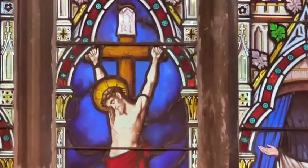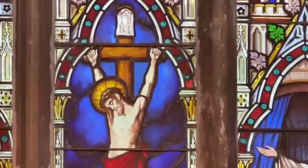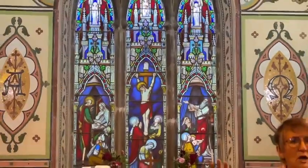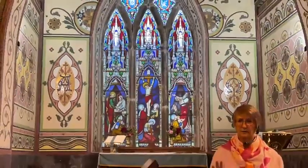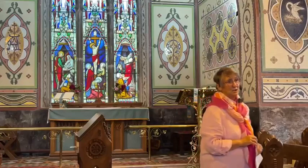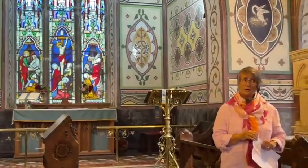But the Bishop of Cloyne, when he arrived to dedicate the new chancel, took one horrified look at this window and said, "That's too much for me. That is Romish." And he demanded that a huge black curtain be draped over the window, and he wouldn't dedicate the chancel until that happened. And that big black curtain stayed up for quite a while.